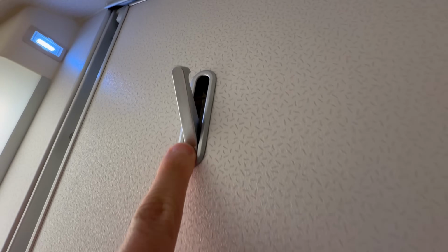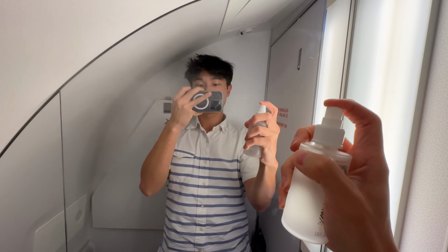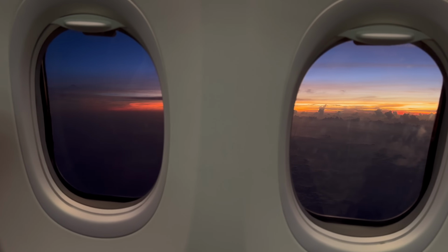Here's a quick business class lavatory tour. This one is located just behind the cockpit in the galley. We got this skinny coat hook and a spray.